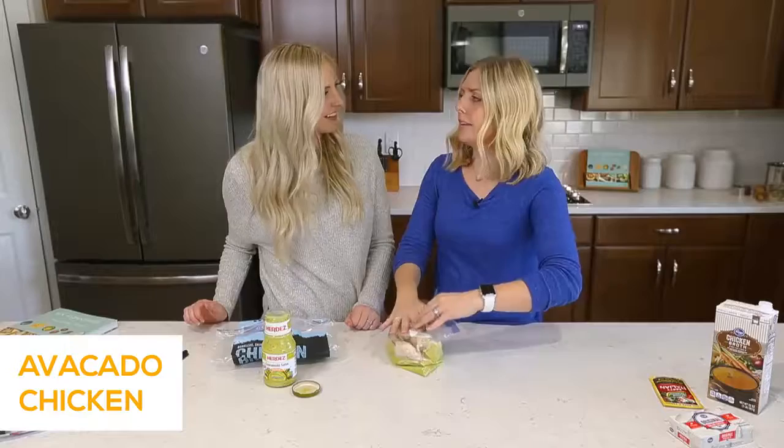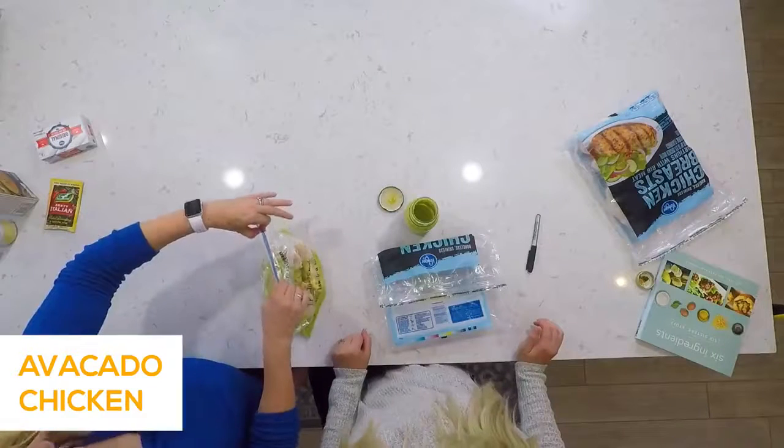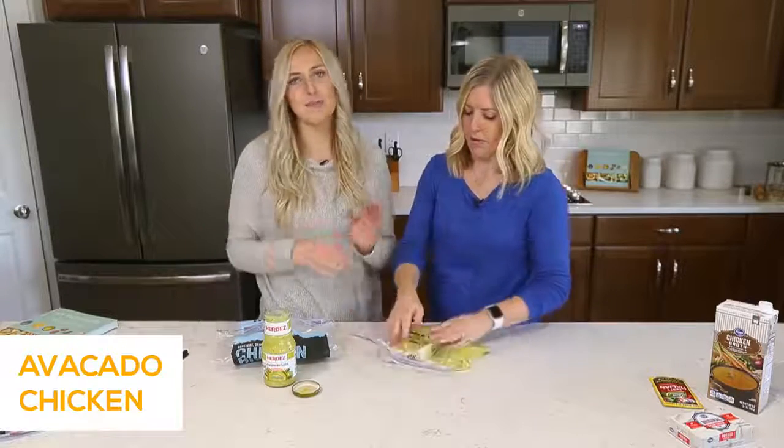I love to put it on salad, on tacos, inside enchiladas. It's kind of like the perfect meat for literally anything. We like to put ours on rolls with tomatoes and a little bit of chipotle mayo. What?